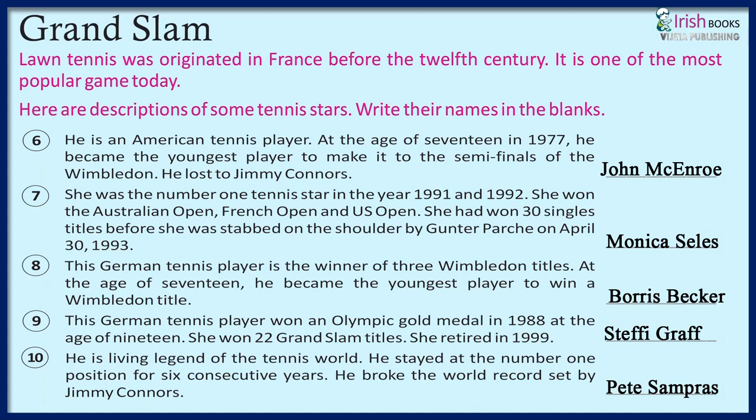9. This German tennis player won an Olympic gold medal in 1988 at the age of 19. She won 22 Grand Slam titles. She retired in 1999. 10. He is a living legend of the tennis world. He stayed at the number one position for 6 consecutive years. He broke the world record set by Jimmy Connors.